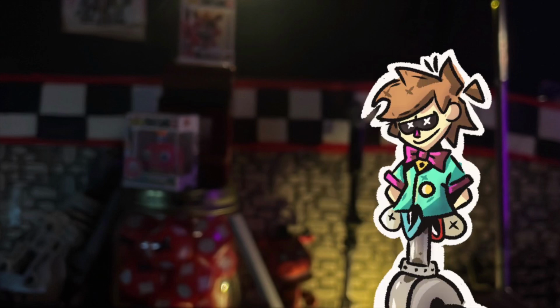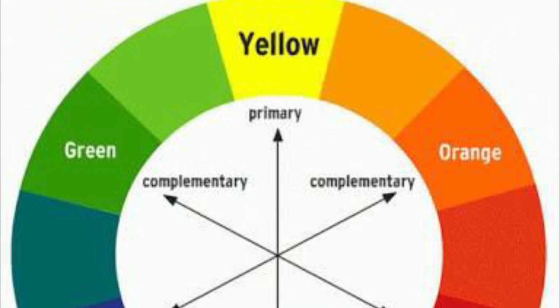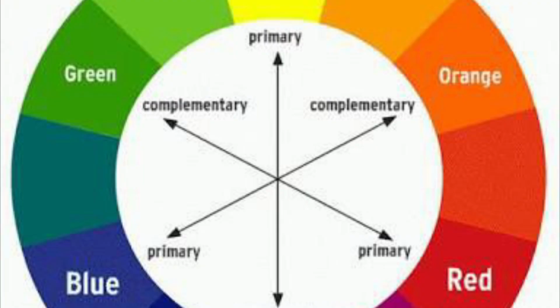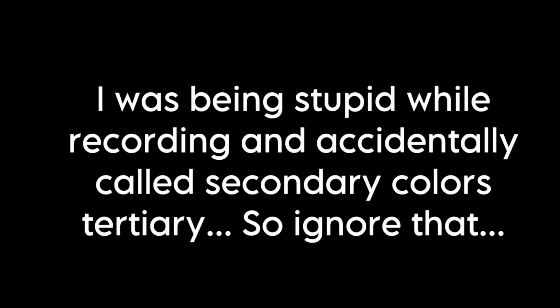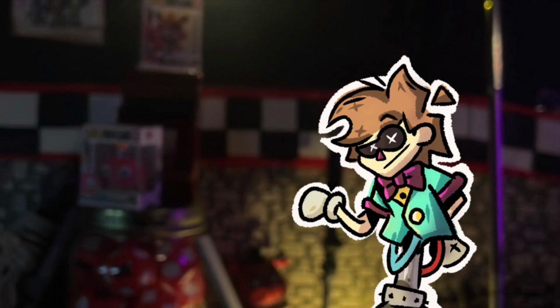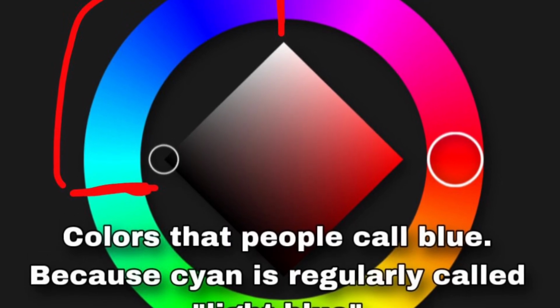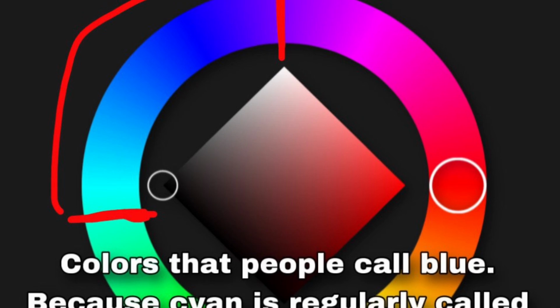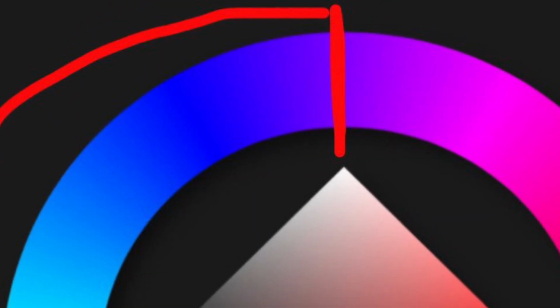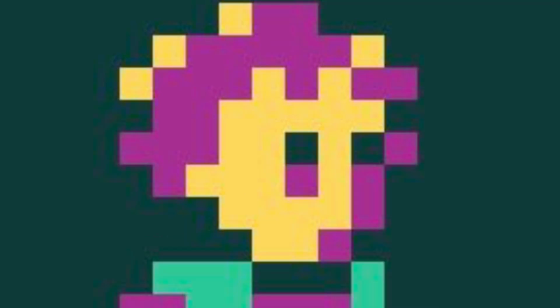Let me explain. So as we all know, there are three primary colors, red, yellow, and blue. But he definitely isn't primary blue, and there are also three tertiary colors: orange, green, and purple, and he isn't full-on tertiary purple. But think about this. What is blue? I mean, besides maybe green, colors that people would call shades of blue take up more space on the color wheel than anything else, and purple is right next to that. So, yeah, he's definitely somewhere in between or in a blue shade.